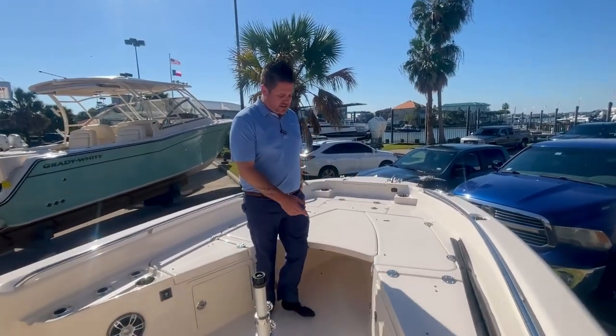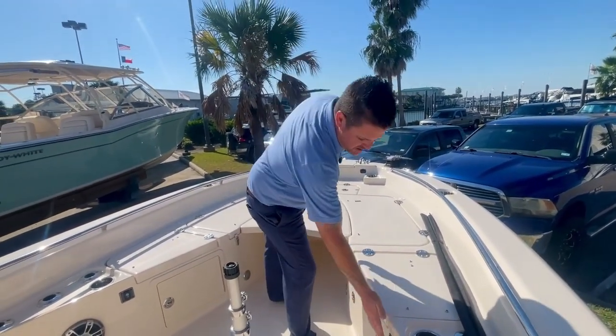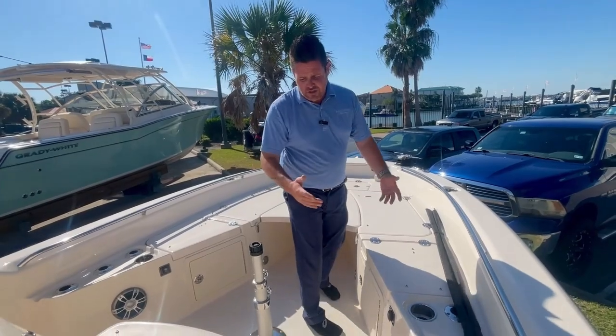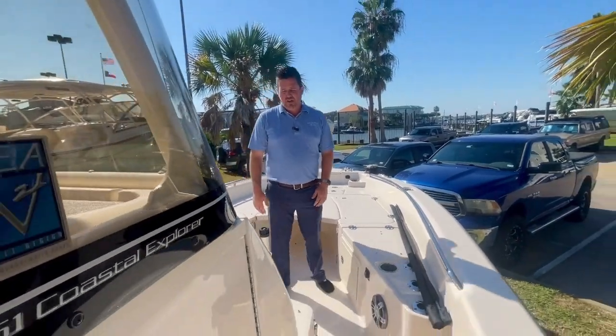One of the new differences on the 2025 model is we did option this, or it comes now with actuated seats. So with just a push of a button, these seats move up and down and give you multiple different positions of angles. So really cool that Grady-White did that. They're really beefy actuators, so you don't have anything that typically goes wrong with them.